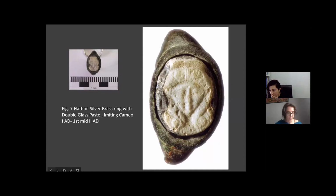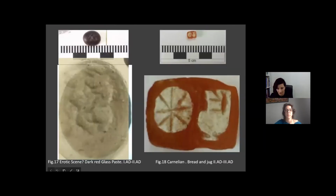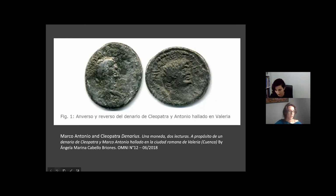As I say, the Hathor heads imitating a cameo. This one has a Phoenician Carthaginian influence. There is not a Hathoric flux in the Roman period at this moment, but it was found in a Roman context. The other one is the denarius, an engraving of Marco Antonio and Cleopatra.